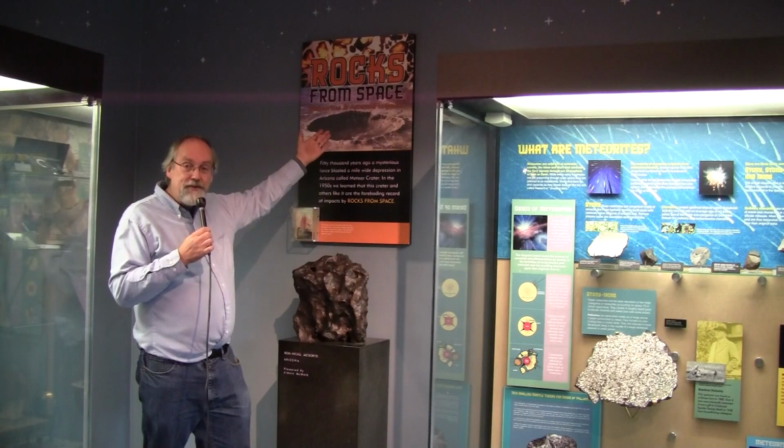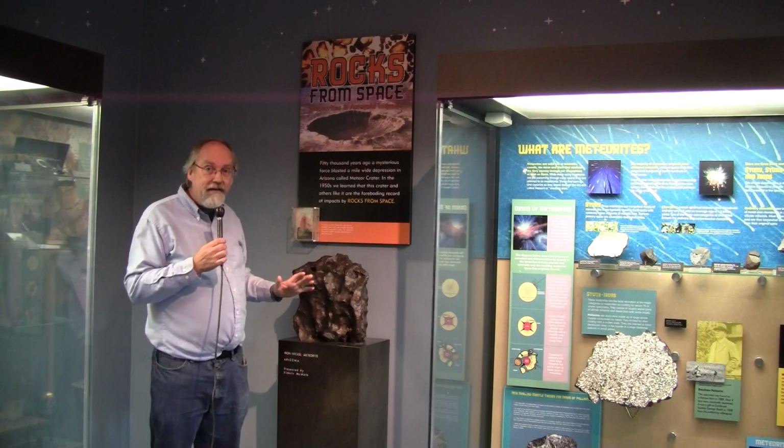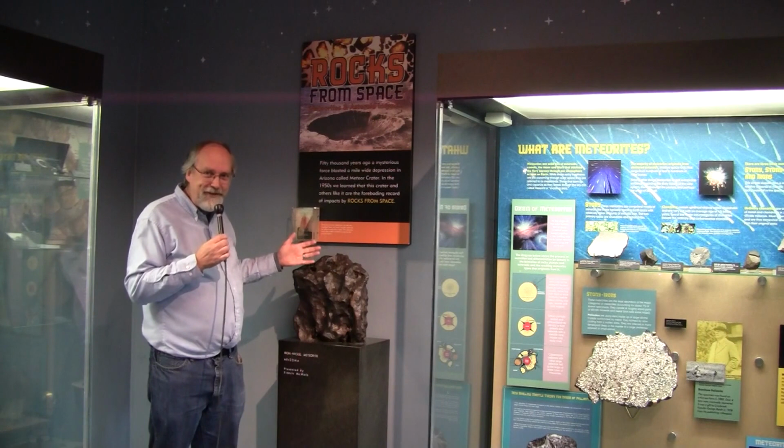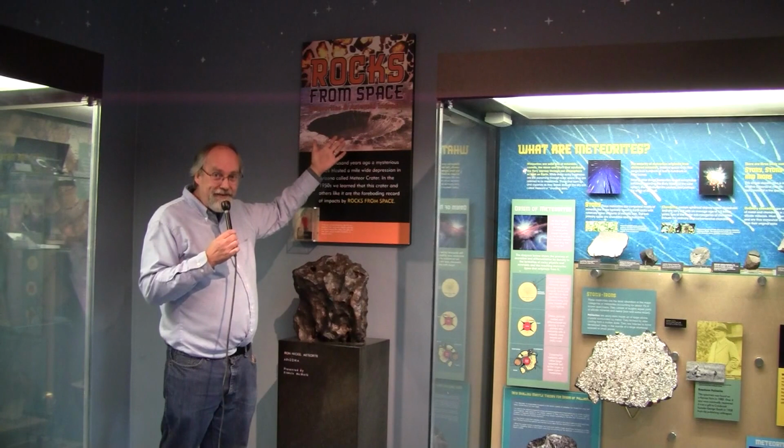The Term of the Month is Meteor Crater. This meteorite comes from Meteor Crater, which is in Arizona, not far from the Grand Canyon. If you're in the area, it's highly worth a visit. This meteorite, though, isn't called a Meteor Crater meteorite. It is called a Diablo Canyon meteorite, and that's because Meteor Crater was originally called the Diablo Canyon Crater.